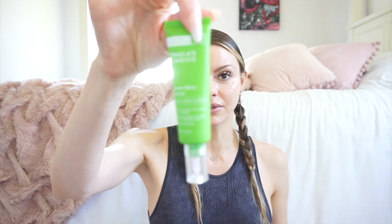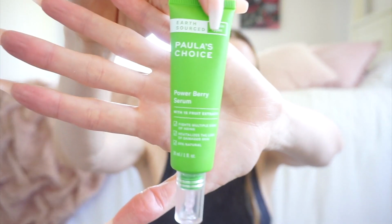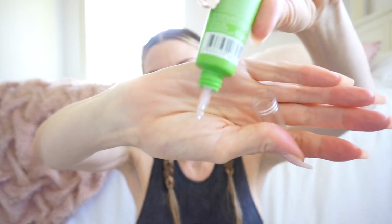This I definitely use several times a week. This is Paula's Choice Power Berry Serum. This has peptides and a ton of antioxidants. I think of it as a supercharged antioxidant serum with peptides. So that's why I said sometimes I use this at night, so I don't use my peptides, but sometimes I mix them. It's a pink serum because it's raspberry and acai, goji berry. I don't know, I'm telling you, like 30 different fruits and vegetables in here.